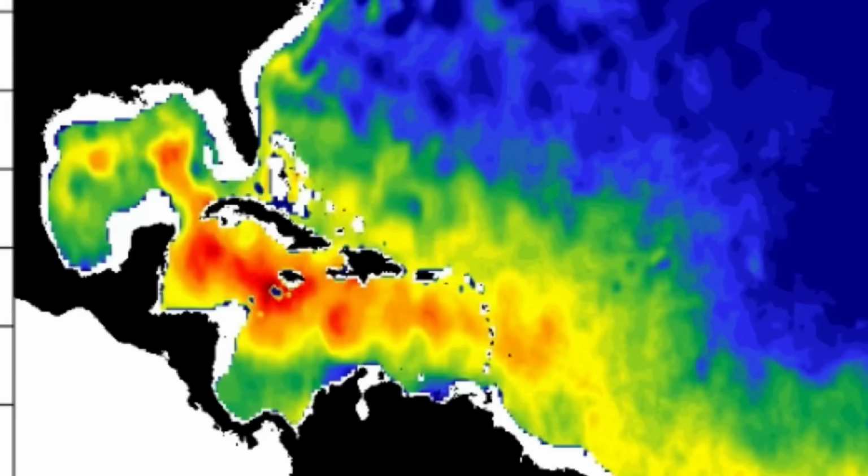So we see that headed to the Lesser Antilles, throughout much of the Caribbean, and even up to the Gulf of Mexico and around the Bahamas as well. So again, the water isn't just warm at the surface, it's warm beneath the surface. So that means there is more energy ready for those tropical systems that will eventually be crossing into the area.